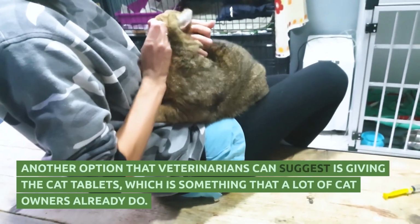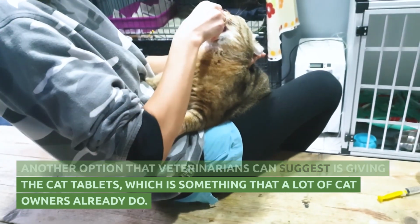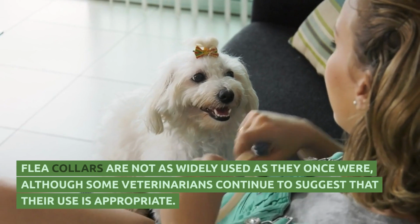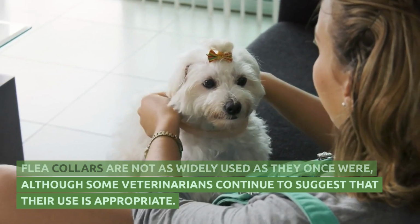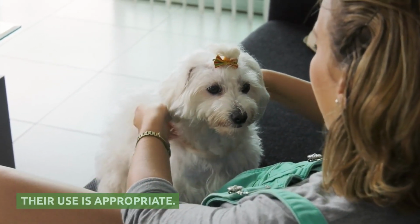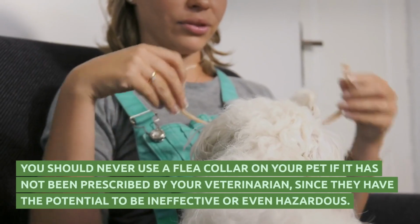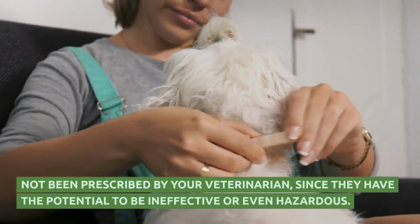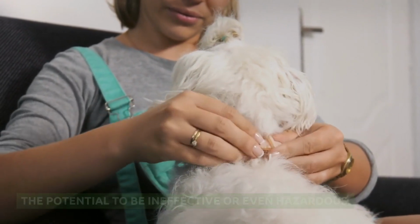Another option that veterinarians can suggest is giving the cat tablets, which is something that a lot of cat owners already do. Flea collars are not as widely used as they once were, although some veterinarians continue to suggest that their use is appropriate. You should never use a flea collar on your pet if it has not been prescribed by your veterinarian, since they have the potential to be ineffective or even hazardous.